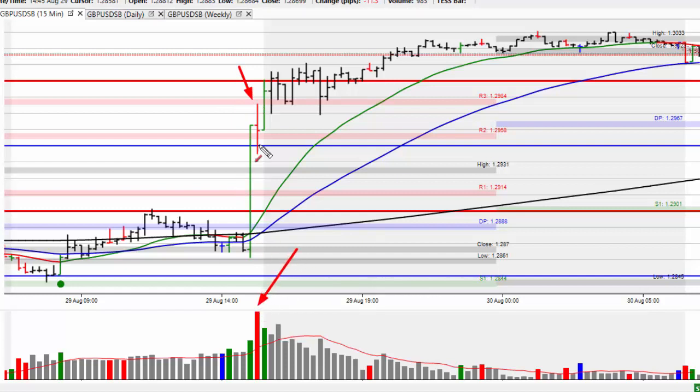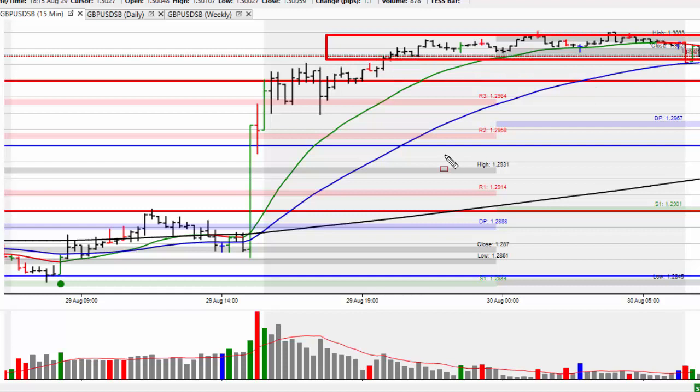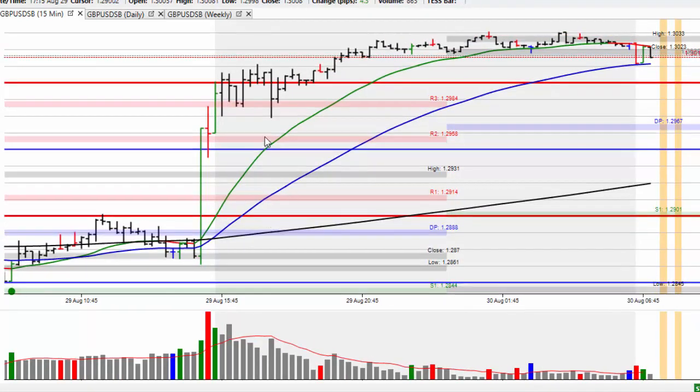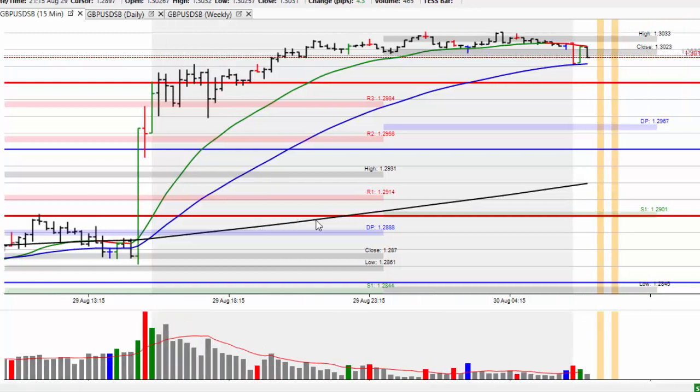And then we met with some selling pressure. You can see this here at the R3. When the market gets to the R3, the market will stop 100% of the time on its major move. Doesn't mean to say it reverses, but trades sideways to higher. And there you can see the sideways pattern that actually follows. So a great place to collect profits if the market goes above the DP to the R3 in any market. So keep an eye on that one.